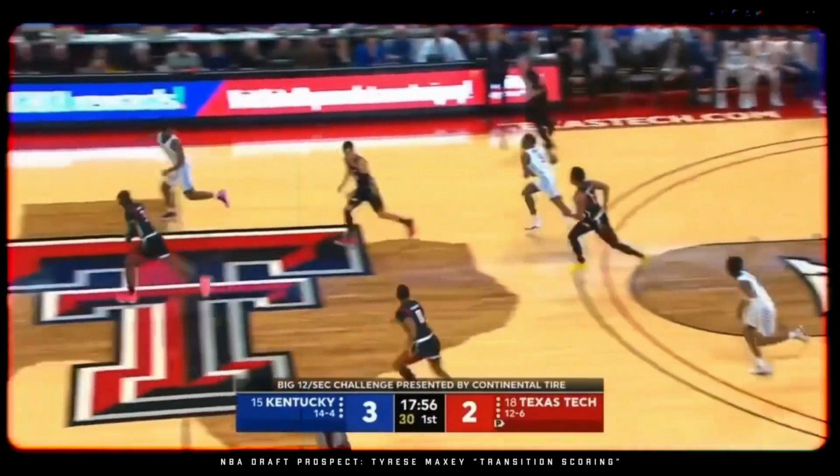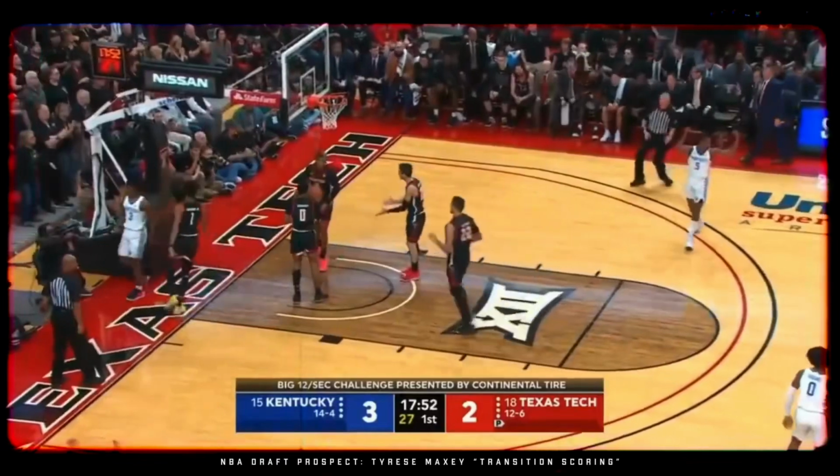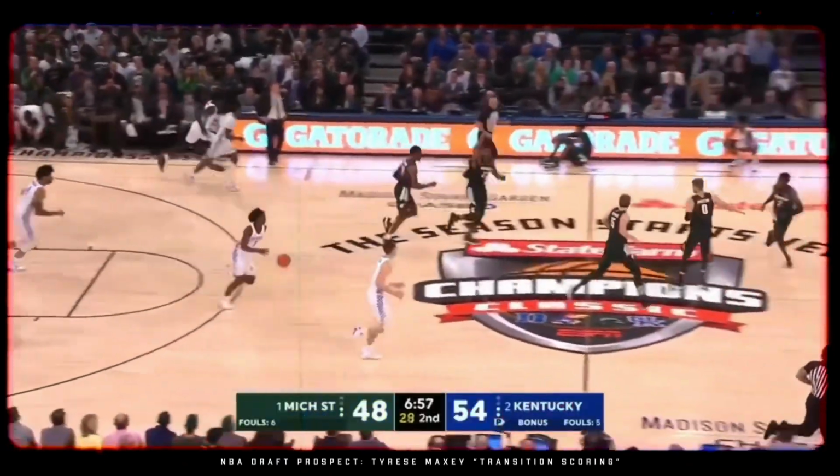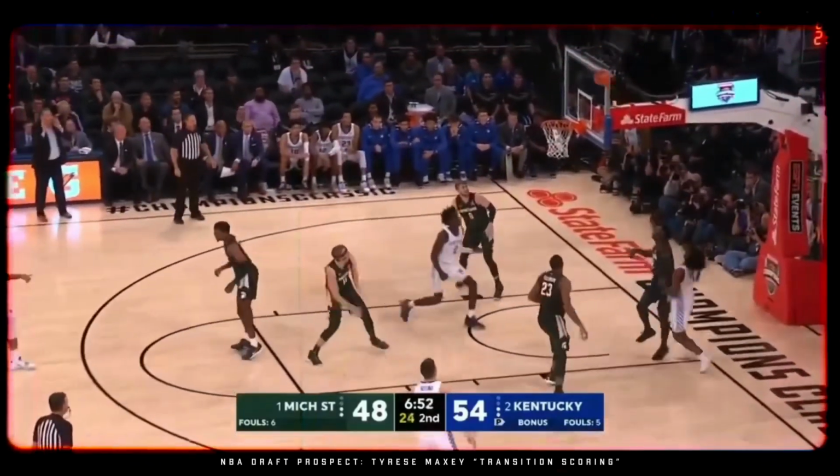Maxey has excellent footwork. As he receives the ball here, he makes a cut inside like a running back to get the advantage to the rim. And here we see more of a secondary break, as he gets to his spot and gets to his floater game.